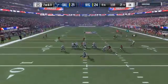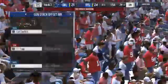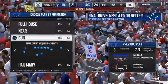Out of the gun, they'll look to throw. Finding a safety valve here. That's complete. And he gets this up just shy of the 30 to the 29 before he's out of bounds.